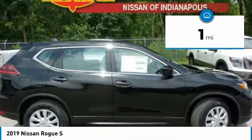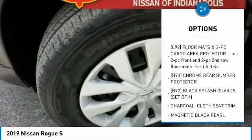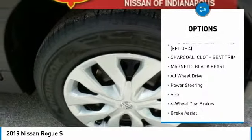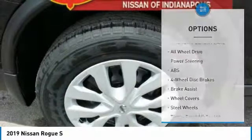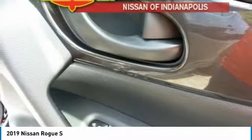Here are some of this vehicle's great options: anti-lock braking system, keyless entry, steering wheel audio controls, all-wheel drive, Bluetooth, adjustable steering wheel, power steering, four-wheel disc brakes, cruise control, AM/FM stereo radio.